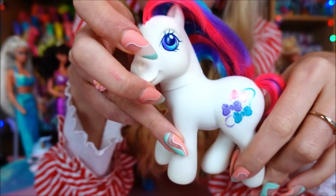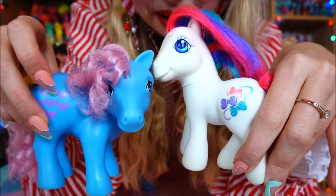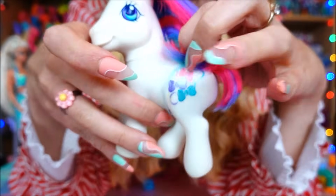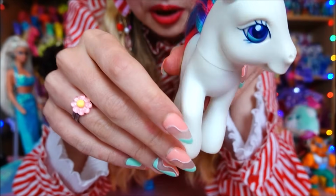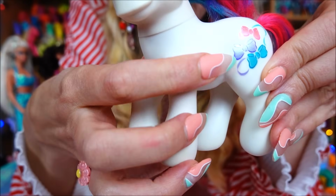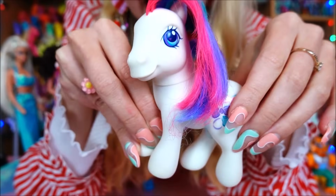This is the G3 version of Bow Tie. This was G1 Bow Tie, so it doesn't really look anything like it. The only similarity is they both have bow ties as their symbols, as the cutie mark. This one, obviously G3, doesn't have a second cutie mark, it is just on one side. Otherwise, the body is pretty nice, a tiny bit yellow, but not a lot. And almost no markings, like here's one little spot in yellow that I'm not able to get off, but otherwise, if I'm able to rehair it, it might look really cute again.